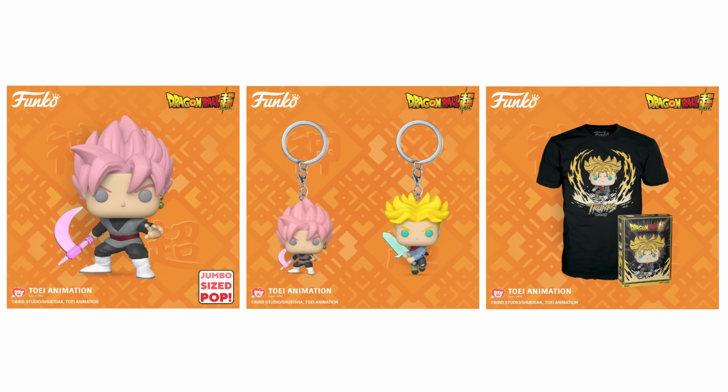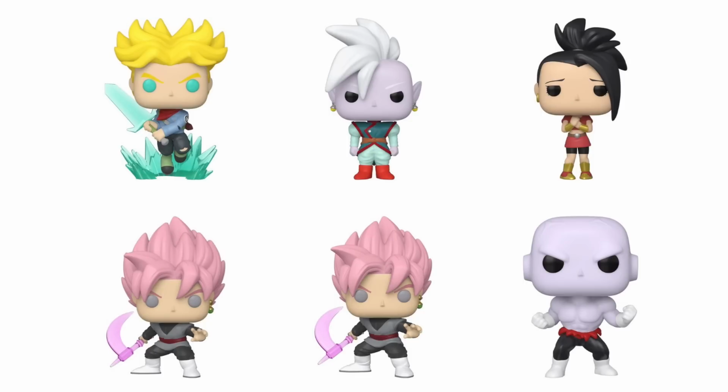Now moving on, we did have a couple more things, again, like the 10-inch Goku Black. We also did have the keychains of Trunks and Goku Black, and then we also did have a Trunks t-shirt there, just a pop tee. There's no pop involved in that, but the t-shirt is really nice. Now going over the release dates really quickly. For the commons, all 5 commons there, including the 10-inch pop, we do have them arriving in February of 2023.